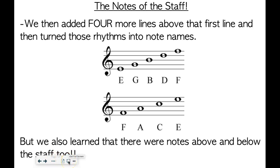And then the last thing we learned was the notes of the staff, right? So we put 4 more lines above this first line, and we called this the music staff. And we placed the notes above the staff. Every good boy does fine on the line, or E, G, B, D, and F. F, A, C, E, those are in the spaces between those lines, face.